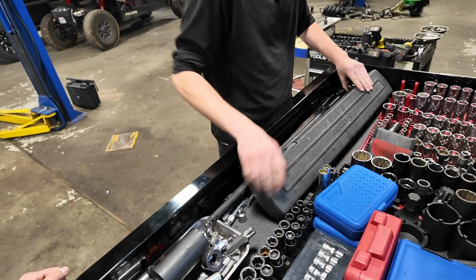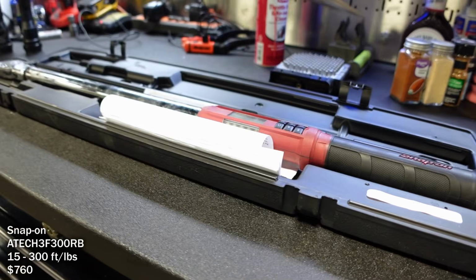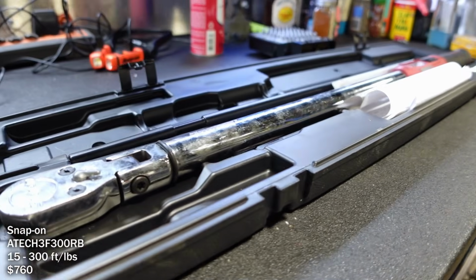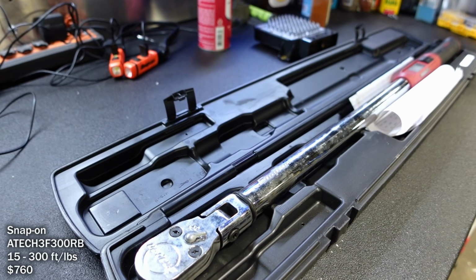Digital tech wrench. This is the 300 foot-pound one because I work on diesel stuff. So really nice. Highly recommend. Very expensive, but very nice.